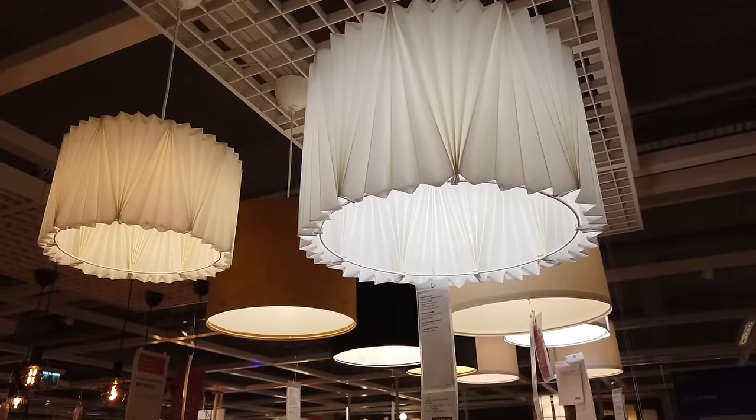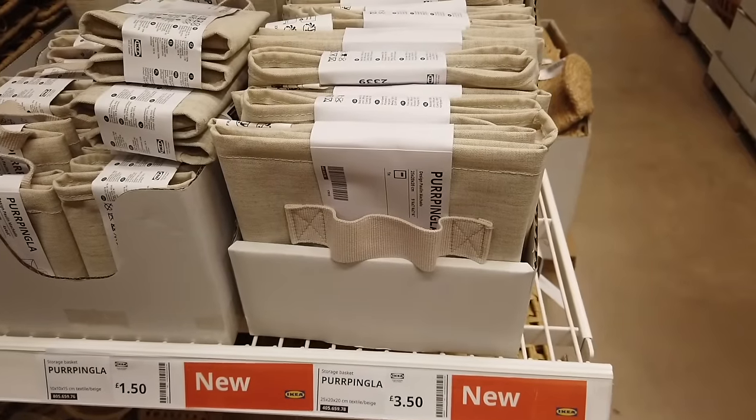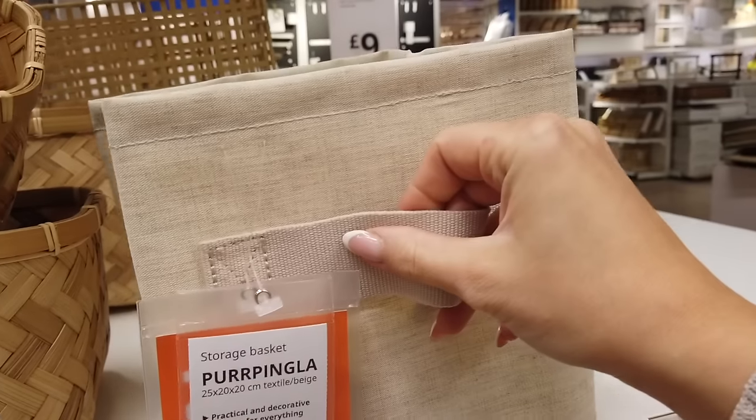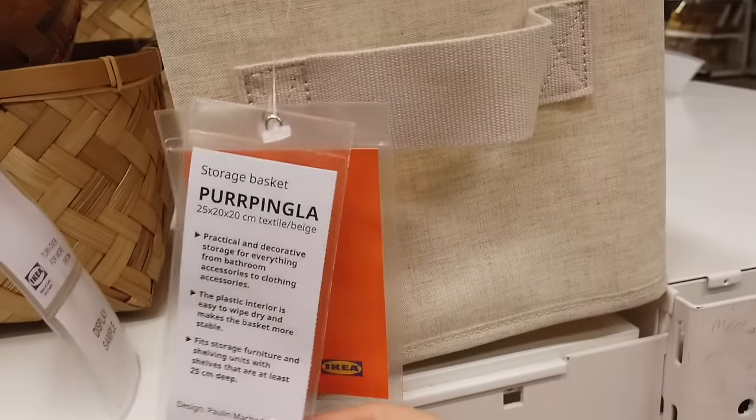Love the look of these ones too. I thought they were really nice. More storage. These are only £3.50. They've got that kind of linen look to them, which I thought was very nice. Again, very aesthetic.